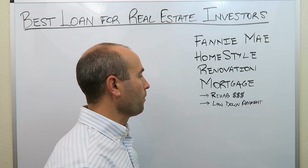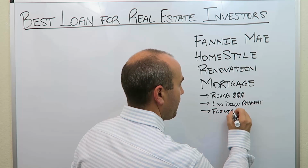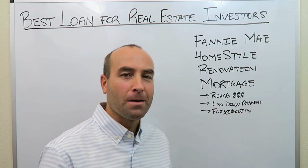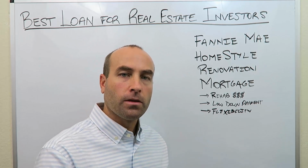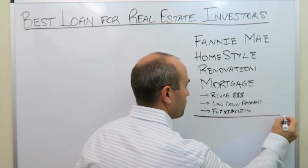So all in all, the flexibility is just terrific with this thing. But like all loans, nothing's truly flexible. There are parameters, there are underwriting guidelines. So this loan, I think, is a lot better for us as investors. There is another type of loan that's also administered by the U.S.